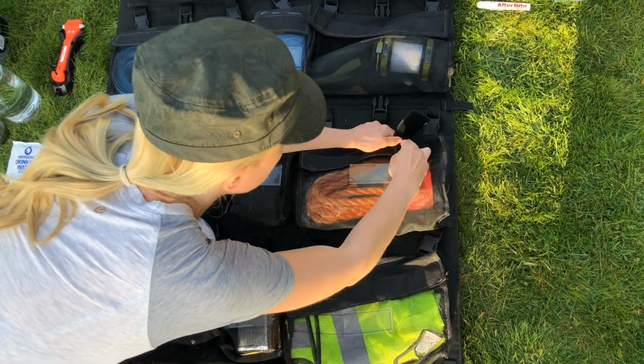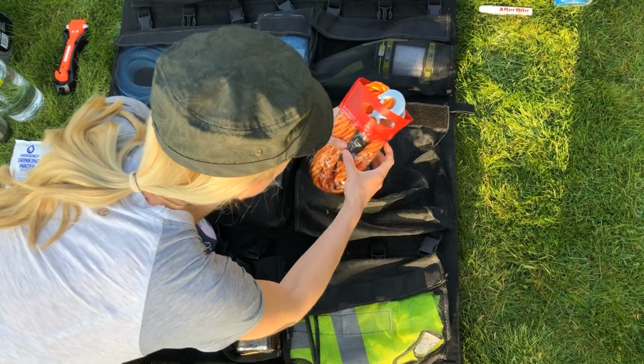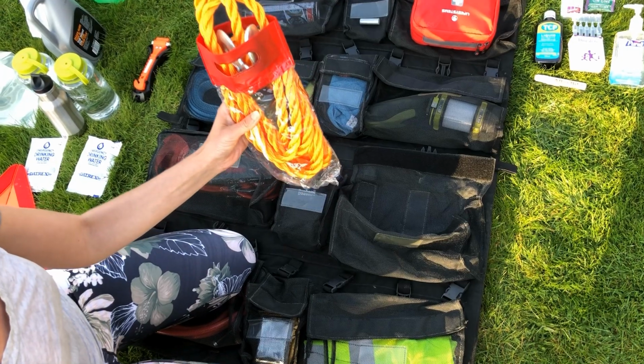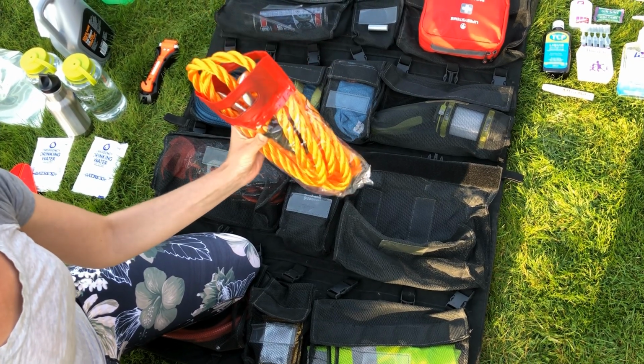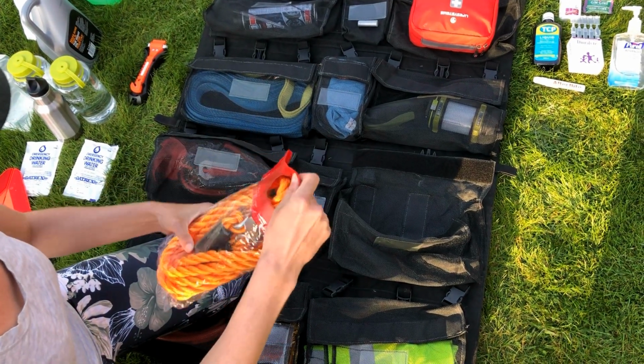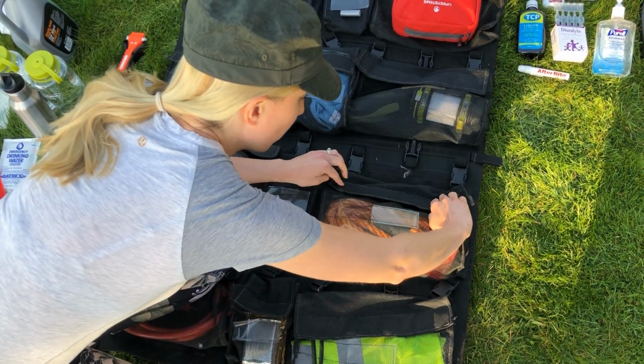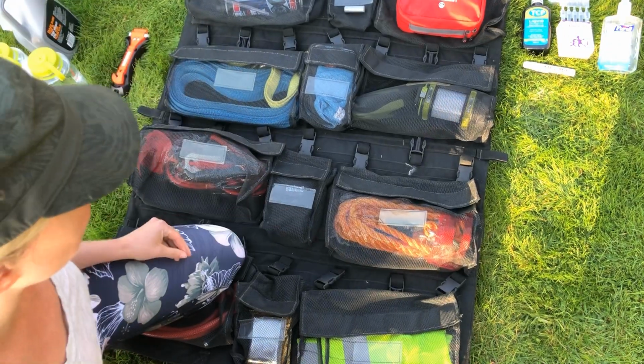These are so good. I've actually had to use this before and clip it to another vehicle and bring them to a petrol station. Drive slowly, but just make sure that you're driving safely, and put the hazard lights on so that other drivers around you know what's going on.